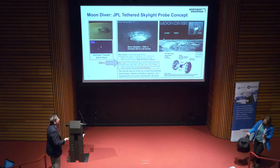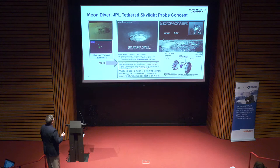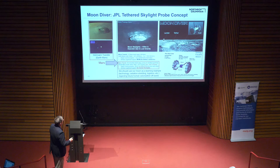Now, this is the other thing to think about. If you look at a Hohmann transfer, this is the lowest fuel that you require to actually transfer from Earth to Mars. Remember, when it's near, it's 56 million kilometers away. When it's far, it's 401 million kilometers away. That means it's 5 to 22 minutes, depending on whether it's near or far, for radio communication.